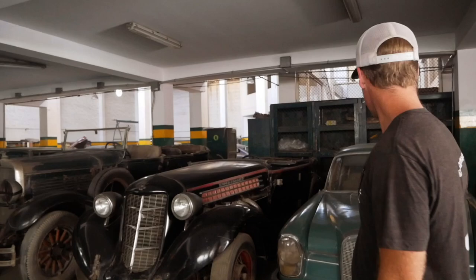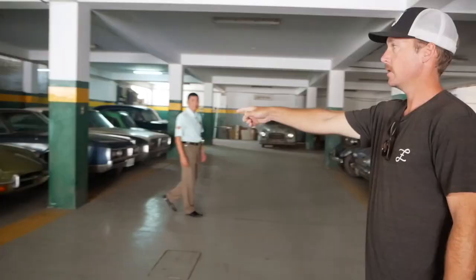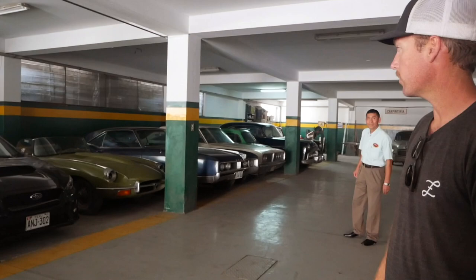I kind of love it, too, though. I like fully restored, but to take this, get it running, get a windshield on it or something, and just leave it like that's pretty cool. Is that not the most 60s, 70s sort of era color? Sort of like baby poop green.